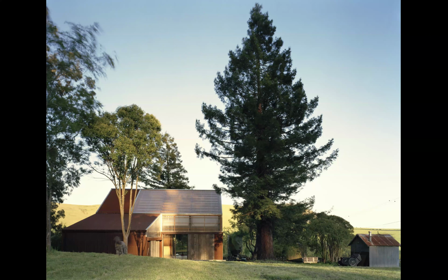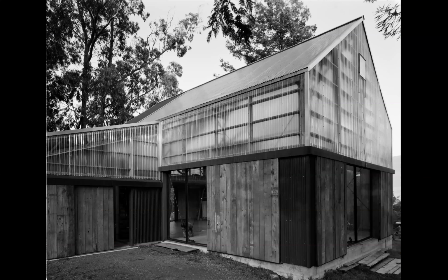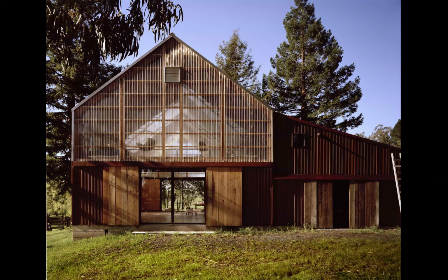This is a view from the west. This is the old redwood from the old barn, which we used there. Again, we can see this is the southwest corner, with the salvaged boards for the barn doors, and the little polycarbonate. The barn doors are in front of large steel and glass doors that open. And the whole thing will open up for cross ventilation in both directions.